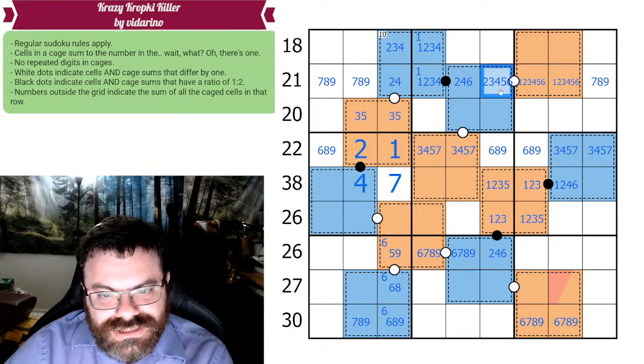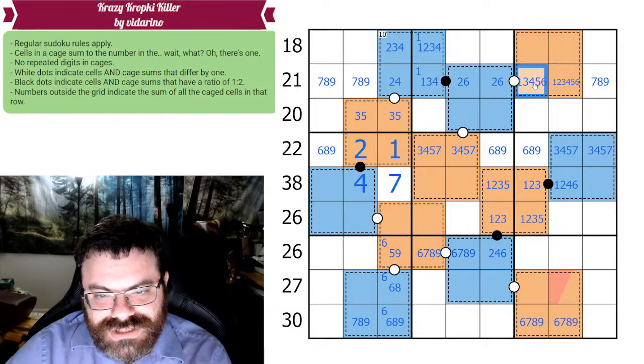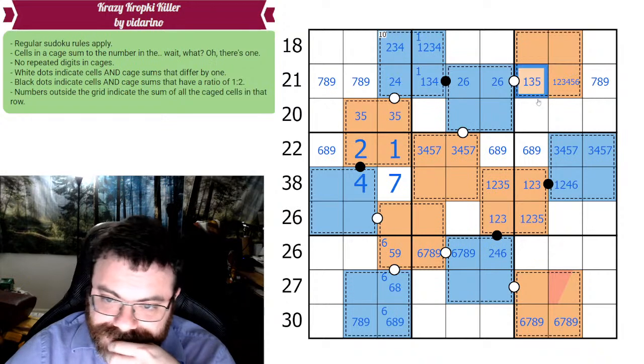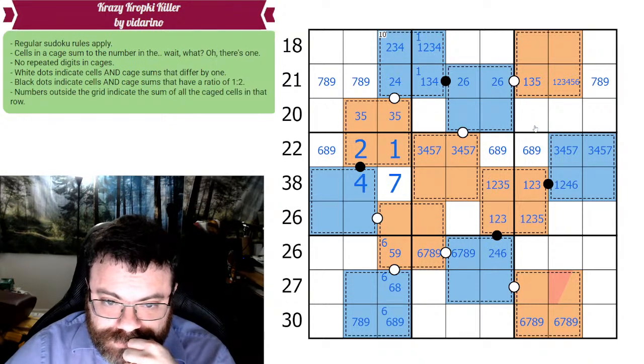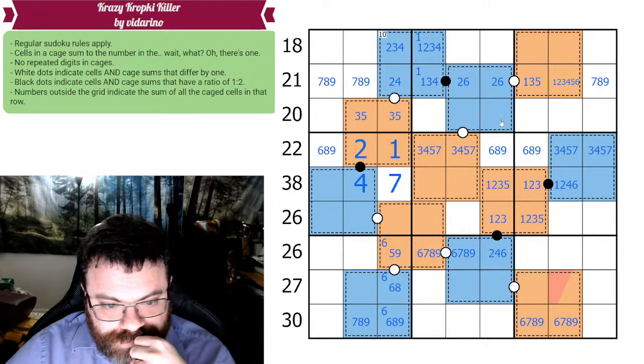So how am I doing 8? 2, 6. I'm not doing 4, 4, so this is a 2, 6 pair. 2 is with... Okay, so this can't be a 2. This is consecutive with 2 or 6, so this is not a 2 or a 4 or a 6. We know a lot more about this box's numbers now.